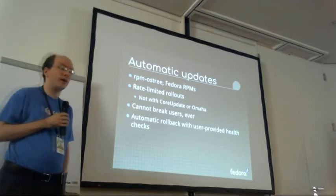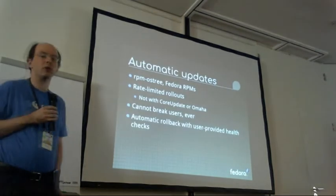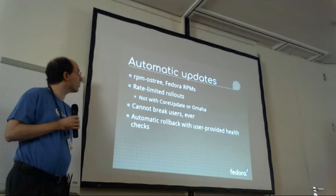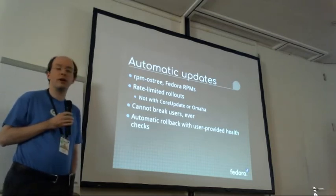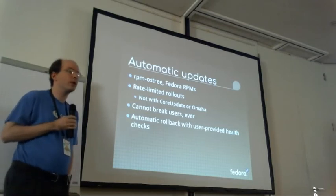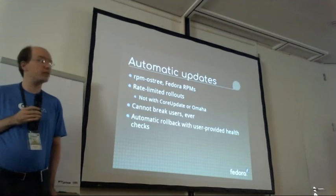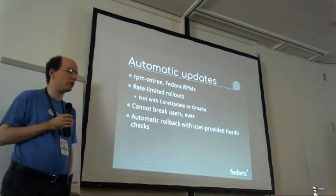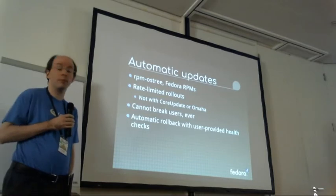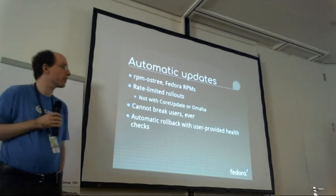Automatic updates. We are throwing away all of the Container Linux update code: server, protocol, client. On the client side, there will be rpm-ostree installing primarily RPMs from Fedora. We will have rate-limited rollouts the same way we do on Container Linux. That code does not exist yet. There is some work going into a network wire protocol for that, and we'll have to write new server code.